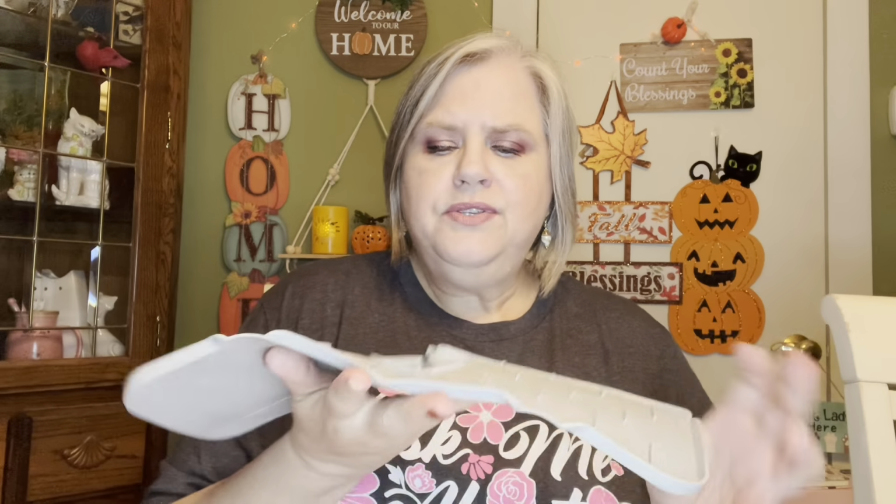And then when this is up there, you can put your Dawn detergent on there, your sponge, things like that. And then you can just wash that whenever you need to. And that was 38 cents. And I have had a couple of these before, but not this particular one. I've had some really junky ones. This one is sturdier. This was 18 cents, y'all.